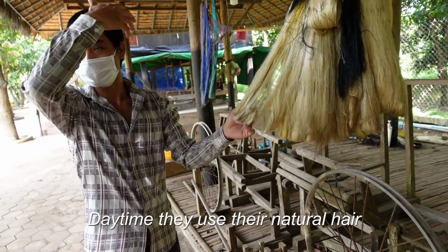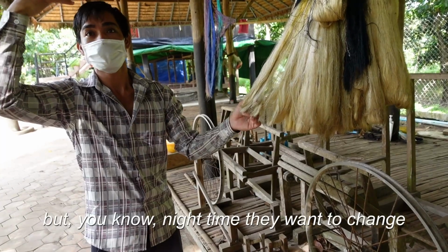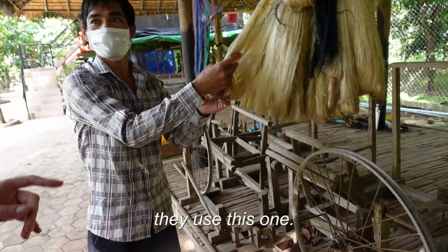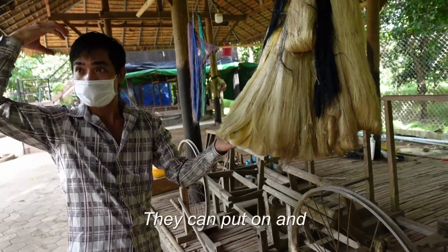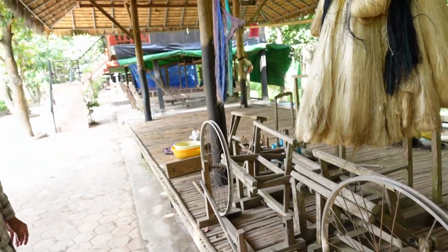Daytime, they use natural hair. But at night time, they want to change. They use this one. They can put it on. Oh, that's beautiful. And now you know how silk is made. And life as we know it will never be the same.